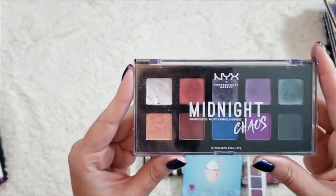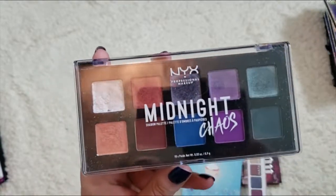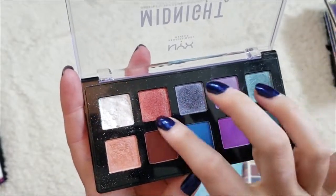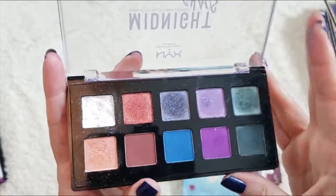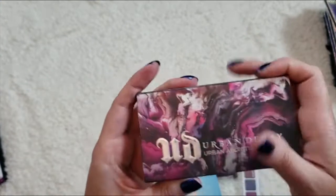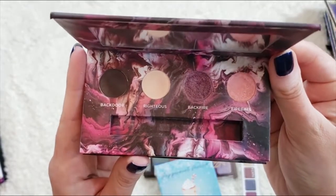NYX Midnight Chaos. I would keep this. I actually love the looks that I create with this. It is a little bit finicky, but these mattes are beautiful. These topper shades are lovely, and even though this requires a little bit of work with glitter glue, I love this. I'm gonna keep this one. I am going to declutter this one. This one is very pretty, but I would declutter this one.